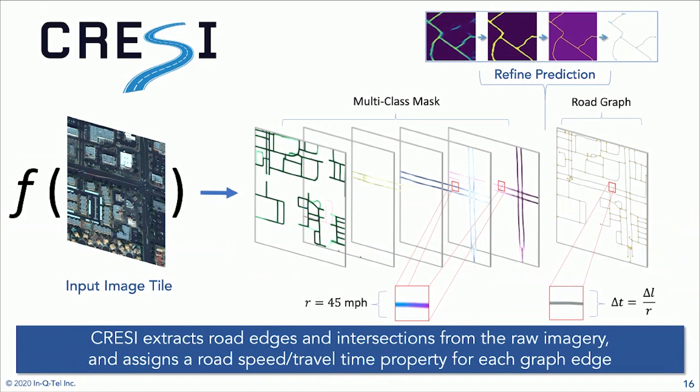Here's a schematic. We see the input tile here. It's fed into a multi-class segmentation algorithm where we differentiate by speed. And then we layer that together to get a road graph here. Then we can use these multiple channels to pull out the actual speed estimate for each road segment, which of course gives us a travel time. So it's a multi-step process, but we end up getting out both the road network and the property of the road. In this case, the property we care about is the speed, or travel time estimate, for each roadway.